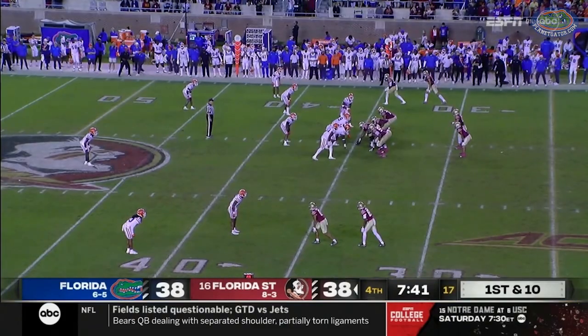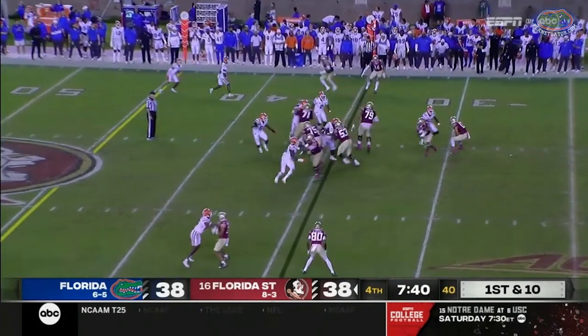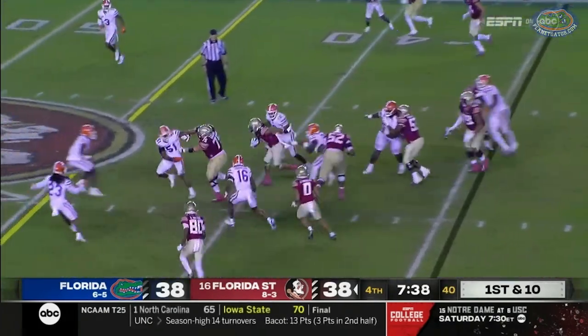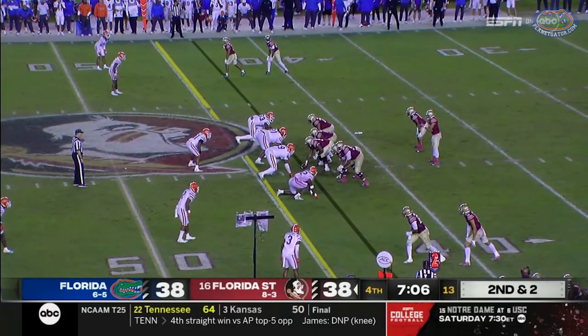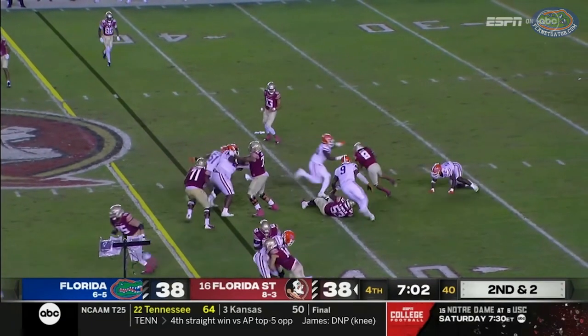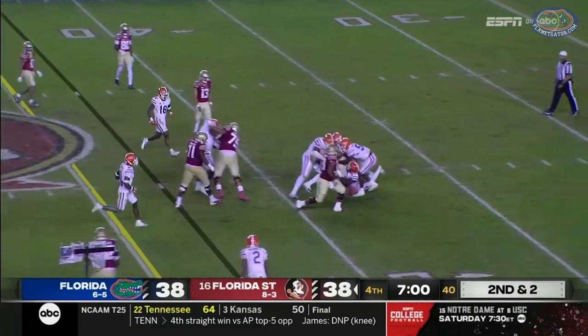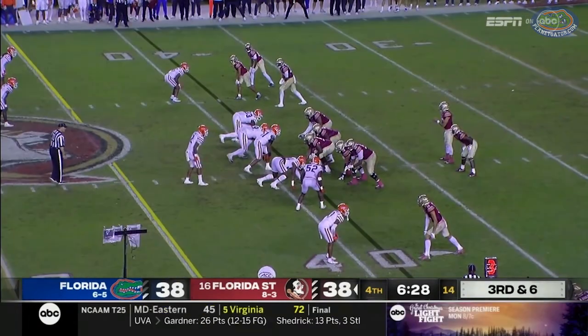Blowout loss. You're going to have to see what TCU does down the stretch. A lot of factors playing into that Michigan-Ohio State game. That's Ward with a nice run up. And everyone's on the same page right now for the Seminoles. Back to Ward. Got away from one. And then wrapped up for a big loss.